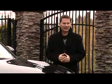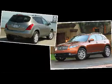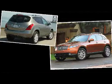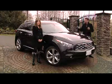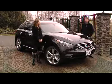Nissan and Infiniti turned the SUV world on its head when they introduced the Murano and the FX earlier this decade. Those vehicles were like nothing we'd seen before, combining the best of a car and an SUV together. They were way ahead of the competition, and now we have the second generation FX to look at.